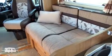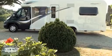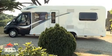Then moving up the range, you've got the 740 and the 745, both 4-berth fixed double bed layouts. What's the difference between those two layouts? From the kitchen through to the back, they're exactly the same. It's the front lounges that are different. So with the 740 you have parallel front bunks. It is a 4-berth, but it only has 2 travelling seats. So that's really for the people who are on site.